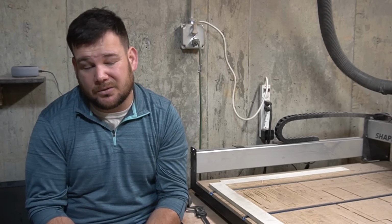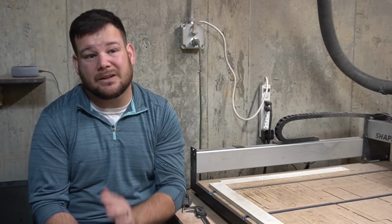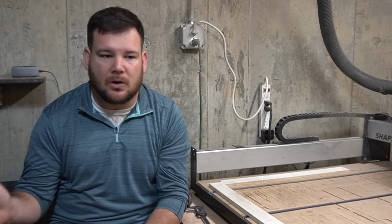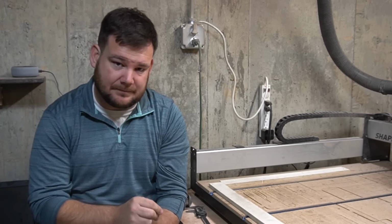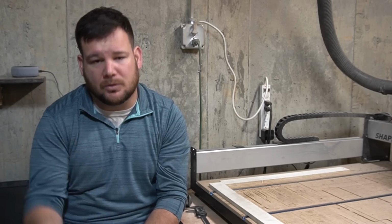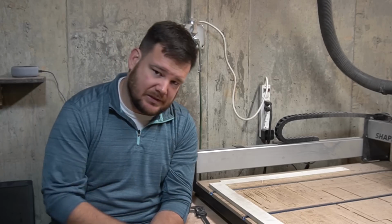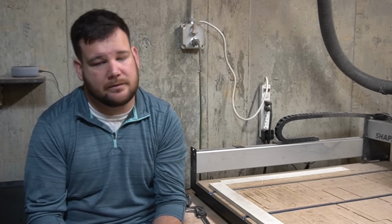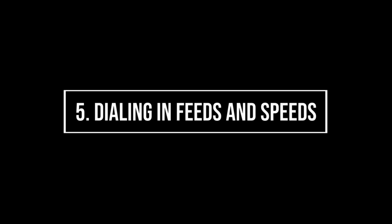Another thing that I like to do is mill stock for the next day. What I mean by that is if I run through all my stock at the end of the day, the last thing I want to do in the morning is mill more stock to get the CNC running. So I like to have at least a few pieces, maybe an hour worth of cut time to keep the machine rolling.